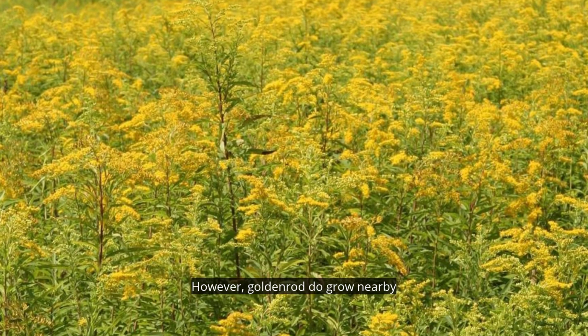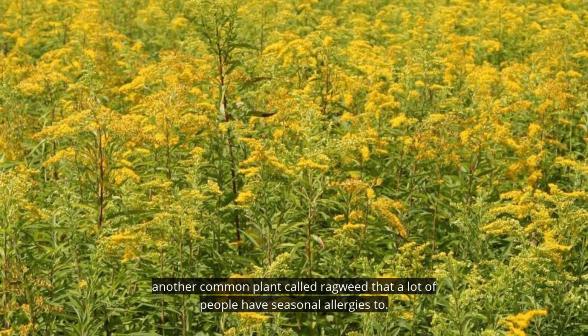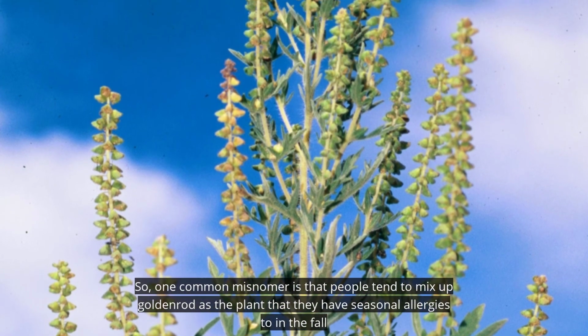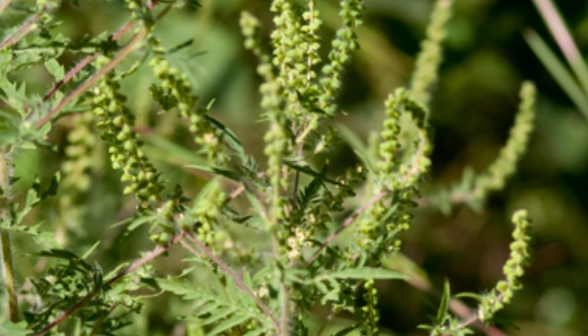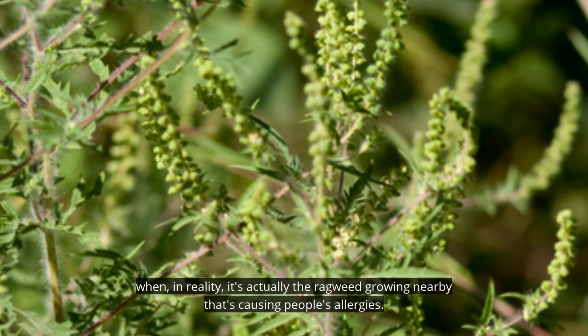However, goldenrod do grow nearby another common plant called ragweed that a lot of people have seasonal allergies to. They both bloom around the same time. So one common misnomer is that people tend to mix up goldenrod as the plant that they have seasonal allergies to in the fall. In reality, it's actually the ragweed growing nearby that's causing people's allergies.